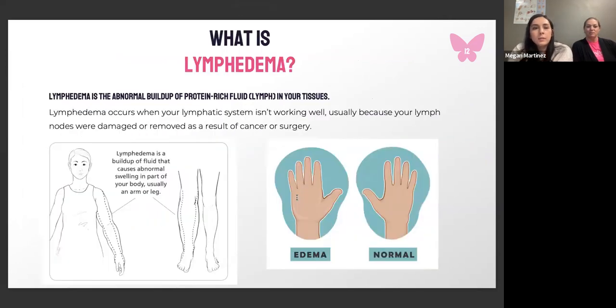So what is lymphedema? Lymphedema is the abnormal buildup of protein-rich fluid in your tissues, and it occurs when your lymphatic system isn't working well, usually because your lymph nodes were damaged or removed as a result of cancer or surgery. And it can cause abnormal swelling in part of your body, but it usually occurs in your arm or your leg.